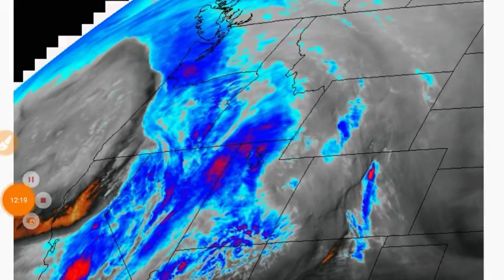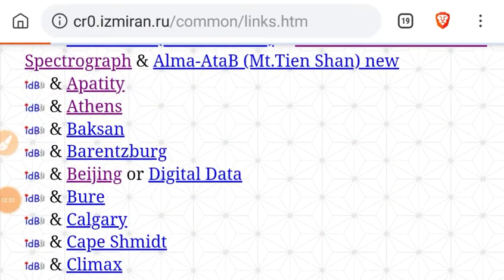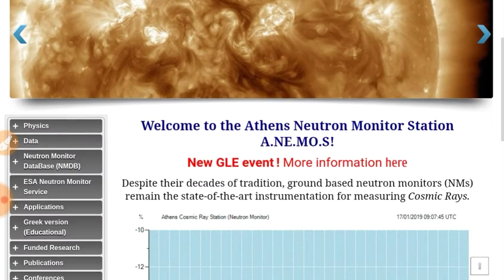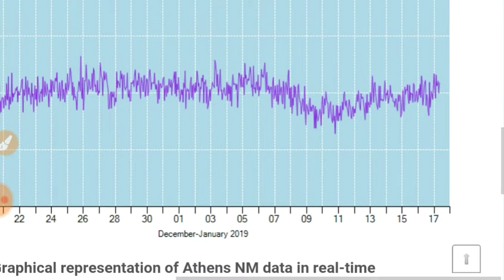Moving on. We've had a small cosmic ray uptick. Let's show you some data. First at the Athens, Greece cosmic ray monitor. See a little spike there recently.